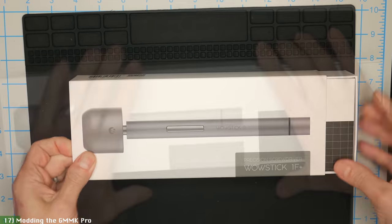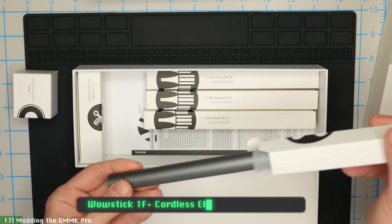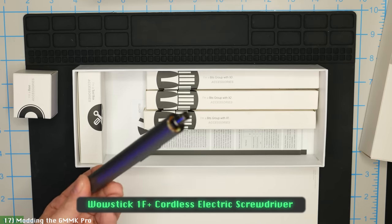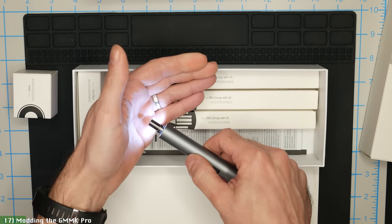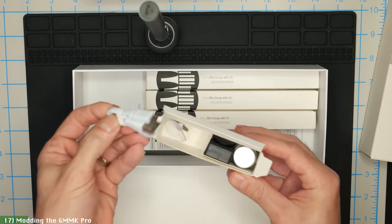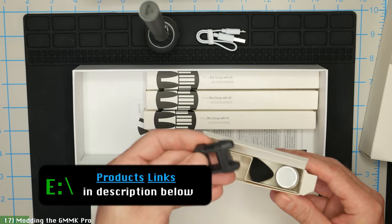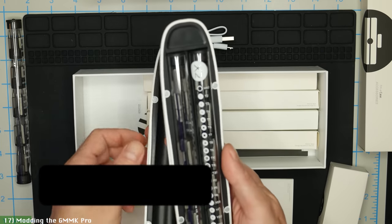For that, I'll be using what has become the number one tool among keyboard enthusiasts everywhere I look, the Wowstick. And yes, while Banggood provided this one to me, I have to admit this thing is every bit as good and useful as advertised. It comes with all the bits and accessories you need to open not only keyboards, but basically any other type of gadgets. Highly recommended.